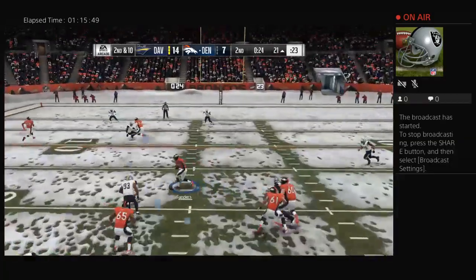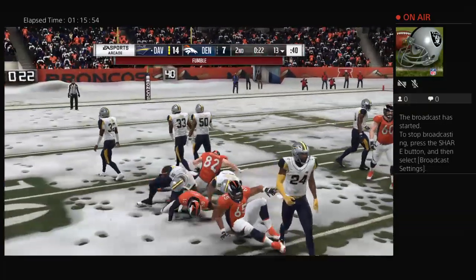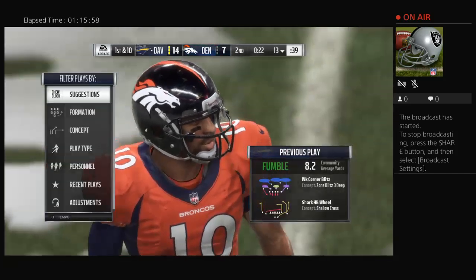Back to the air on second down. It's Keenum. Sanders has it over the middle. Now the ball comes loose. And this is going to go the other way. The defense has it.